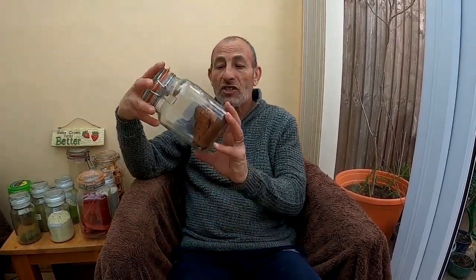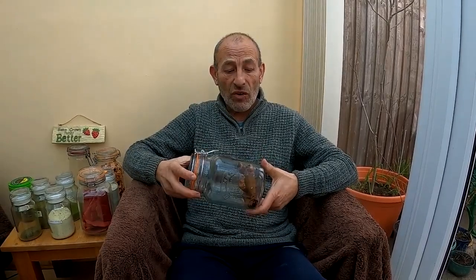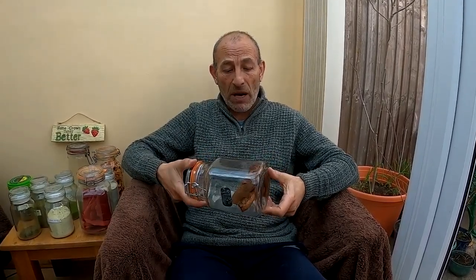I think this is the last jar of our tomatoes. We either slice them and dry them, or we pulp them and then roll them up into little rolls really, which we can cut up and add to meals.